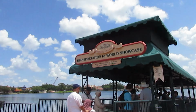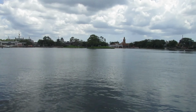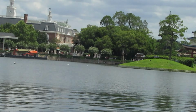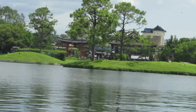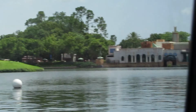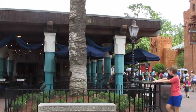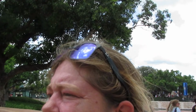So now that I'm done with Living with the Land, I'm going to go ahead and start making my way over to the World Showcase to get the lunch. And we made it to Morocco. I'm still a little bit early, so I'm just gonna kinda hang out for a little bit.